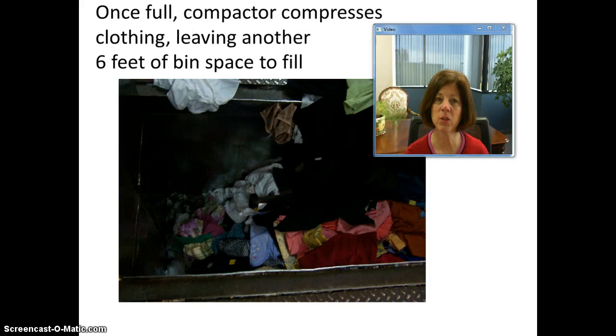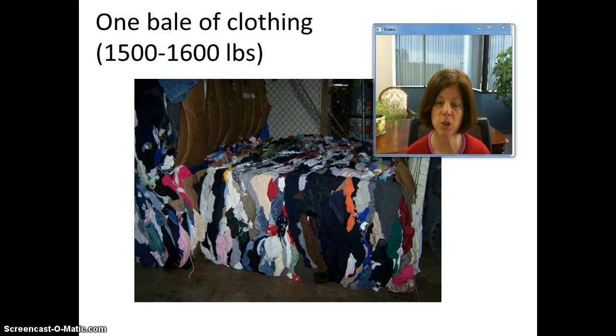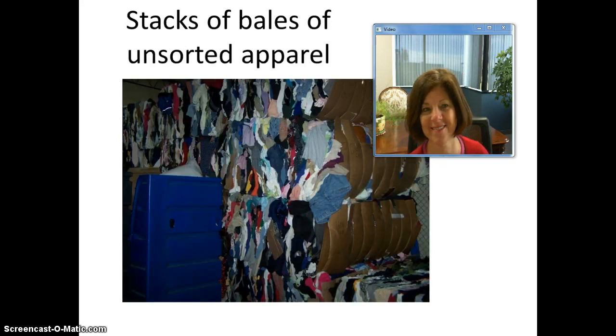Once full, the compactor compresses clothing, leaving another 6 feet of space in the bin to fill, so they fill it up some more. Here's an image of a bale of clothing, and you can see it's sandwiched in between cardboard, but it weighs about 1,500 to 1,600 pounds. Here's a stack of bales. So now we're waiting. These are all the items that didn't sell in the retail stores or that couldn't be sold in the retail stores.